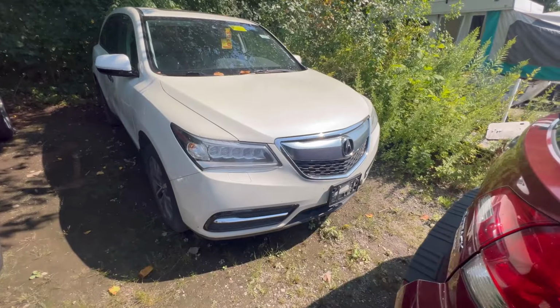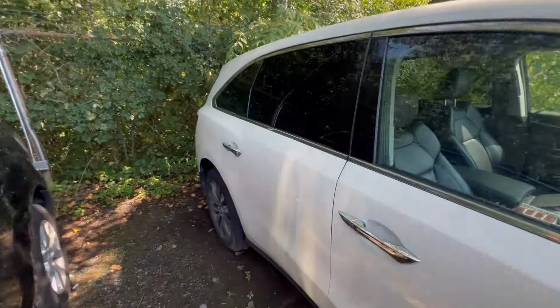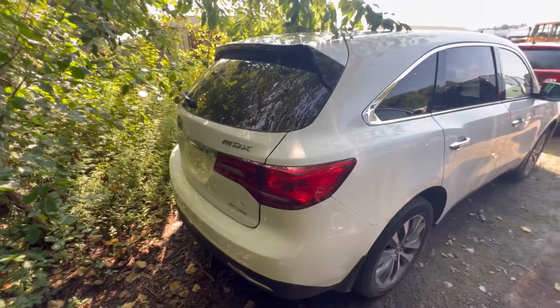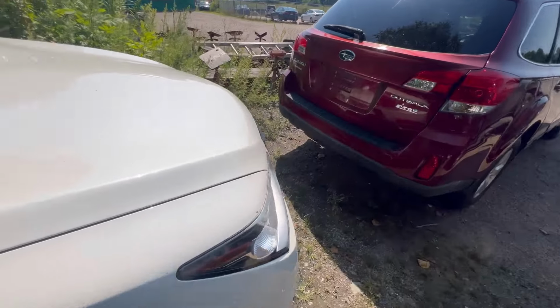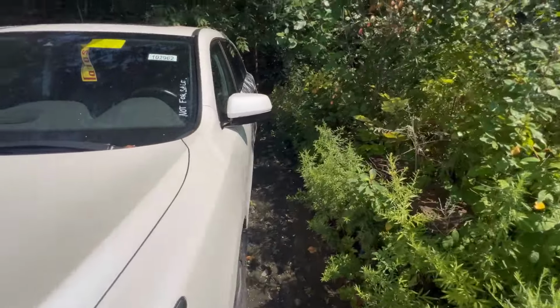This one is sold, but I just want to do a quick walk around. Matter of fact, I'm just gonna do a quick walk around the cheap aisles. This is an MDX. I don't know what the problem is on this one, but it's sold. It's locked and sold. So let's just walk around.